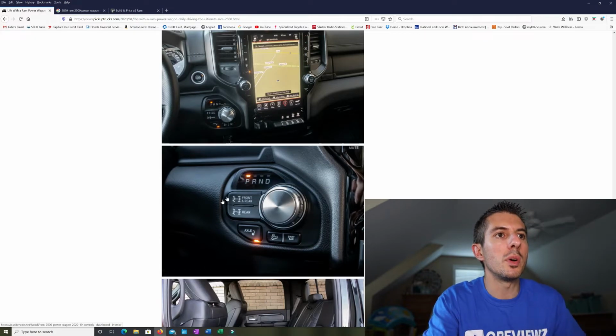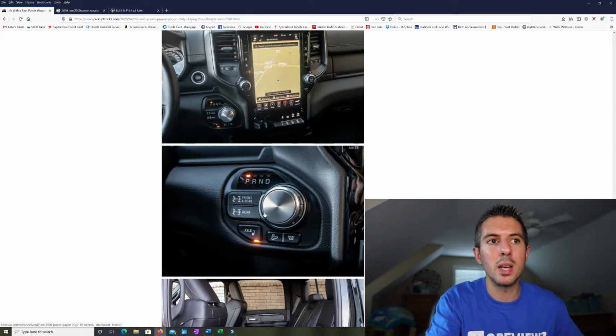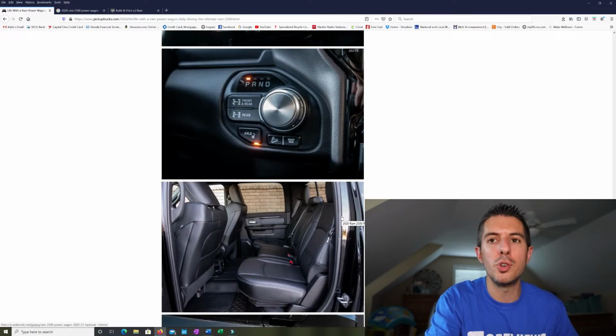What makes this truck so special? It's got front and rear locking differential. It's got the sway bar disconnect. It's got a 12,000 pound Warn Zeon winch. It just has everything that an off-road vehicle should have.